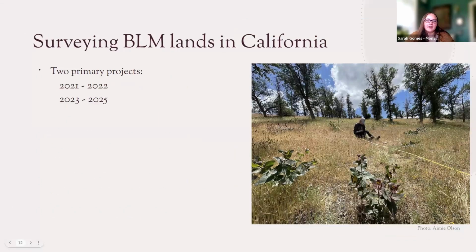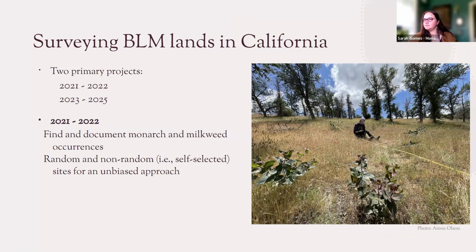So recently we've had two main projects working with the BLM. The first occurred between 2021 and 2022. And then our current project is in progress between 2023 and 2025.